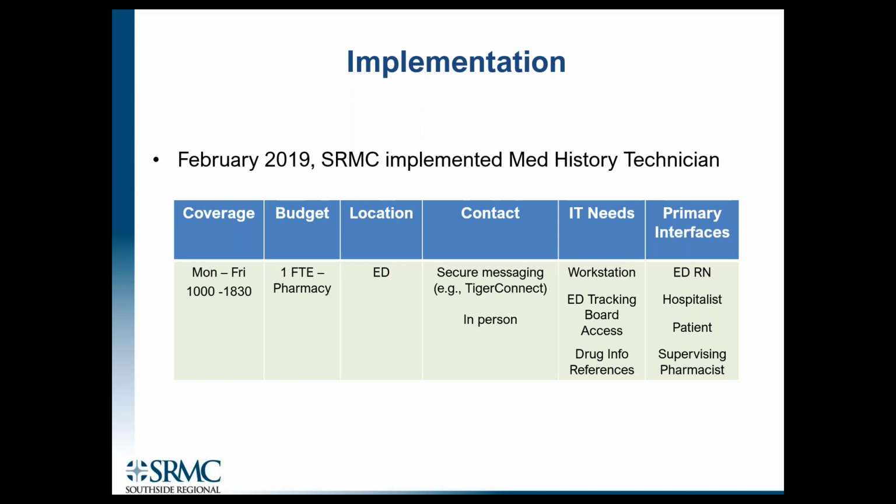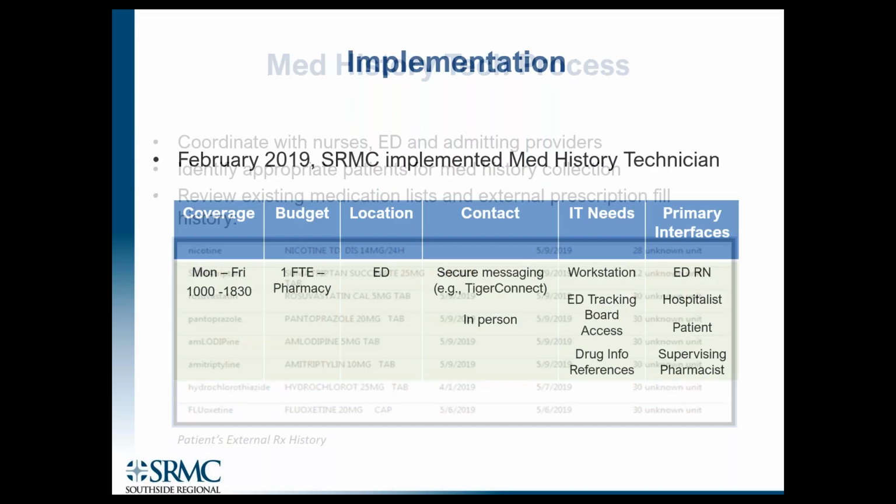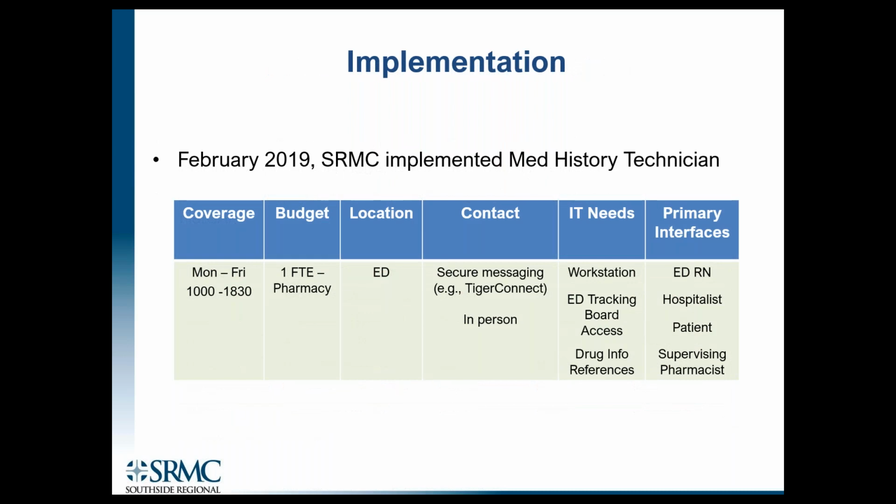The tech was located in the ED, and the contact would either be physician or nurse approaching Katie directly or using a secure messaging system to reach her. We quickly realized that she would need a workstation. She would also need access to the ED tracking board. That was very important in terms of determining where the patient was in the admission process, and then some drug info references. And we even provided things such as our own internal insulin product charts and things like that to help Katie with her data collection and make sure her lists were accurate on her patients.